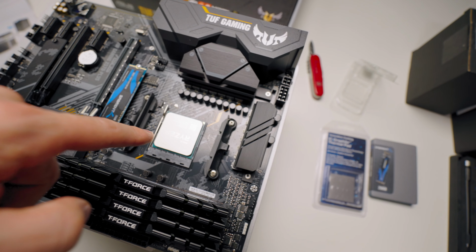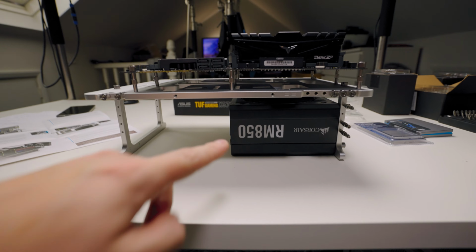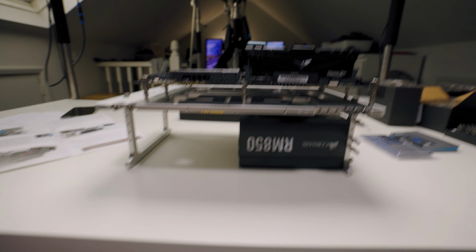Install our Noctua cooler, and then we're all done. The power supply is underneath over there. Put the power supply cables through as well, and then yeah, that's all done.